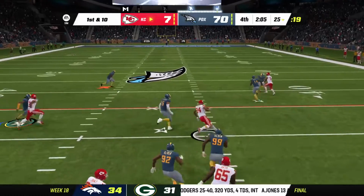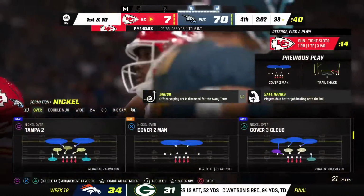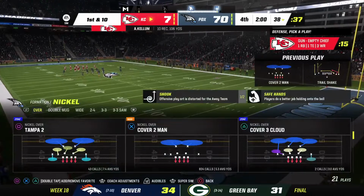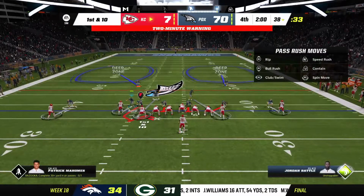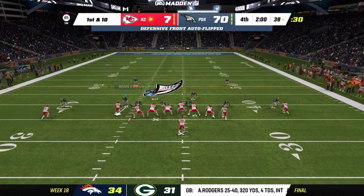Mahomes now on first down. It's a short one here, complete to his tight end. And he's got a first down following a pickup of about 13 as we will take a pause here for the 2-minute warning. So the Chiefs in possession of the ball as we welcome you back. They've got a 1st and 10 as they search for a late score.